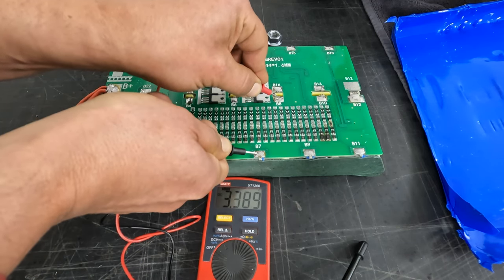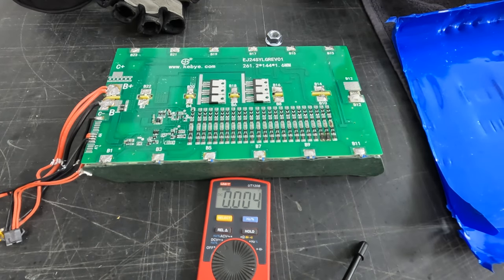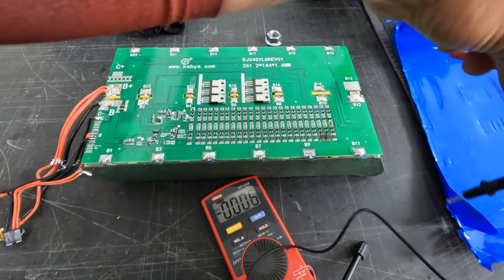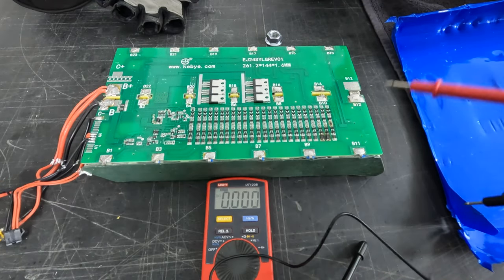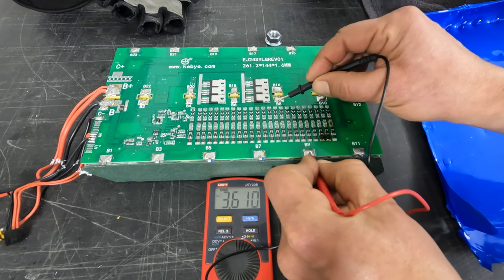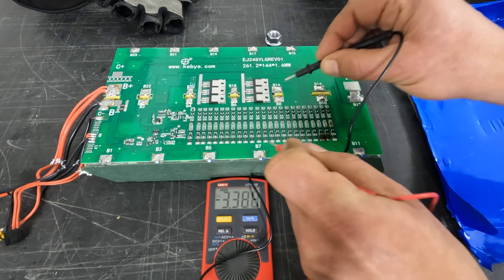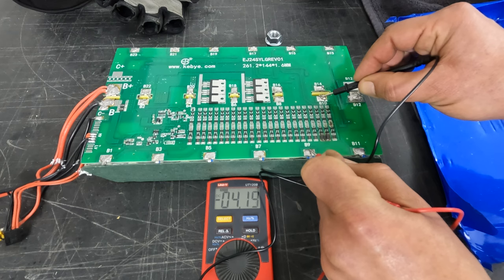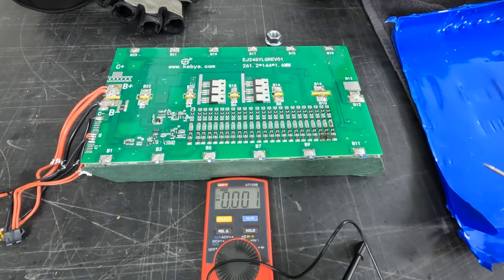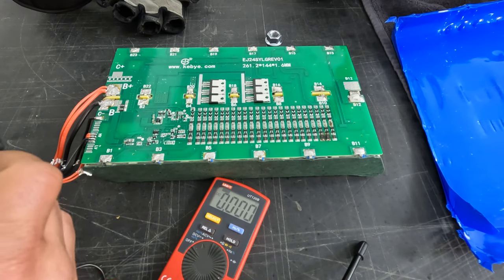This one's interesting. 3.389. So that group is low. Oh yeah, so this is low. 4.19, 4.17. So those are decent. This one is low, but here comes the horror story now.